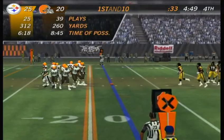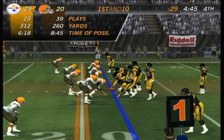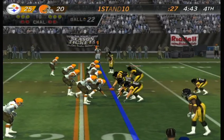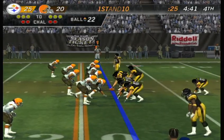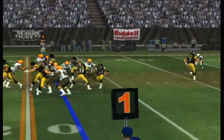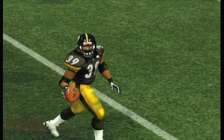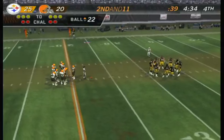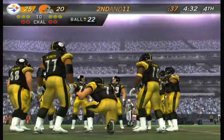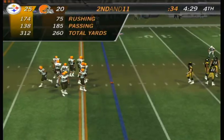First and 10. Ball on the 22-yard line. Ward, the man in motion. With a counter play. Number 95 comes up to make the play. At the 22-yard line, no gain on that play as the linebacker slipped in almost unnoticed. Yeah, he did a great job getting in there. He was looking for the run before they even snapped the ball.